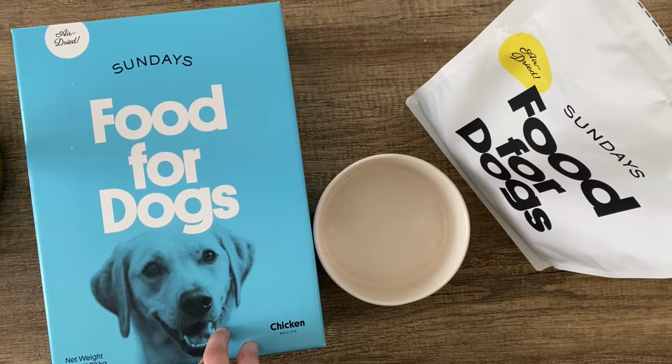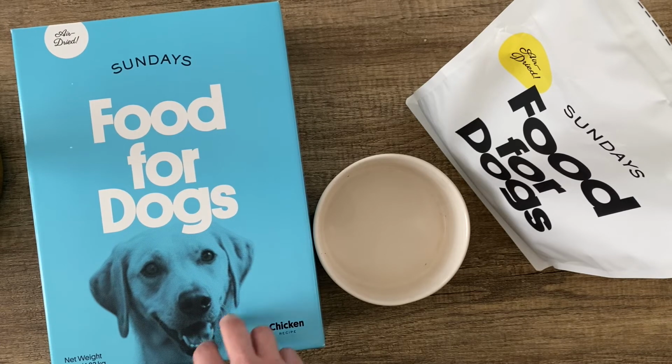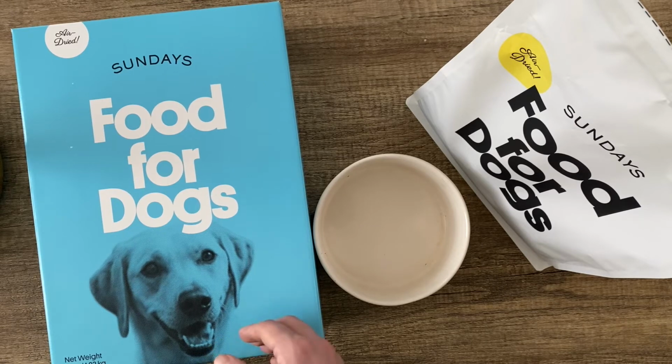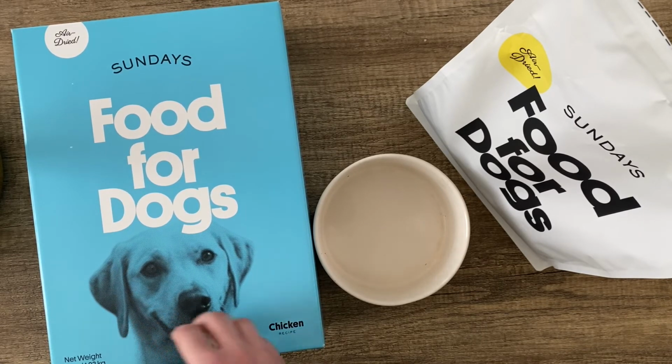But Sundays is generally made with fewer fillers, fewer harsh ingredients, and it should be really digestible for most dogs. And also they aim to be another option that avoids that potential risk and all of the marketing buzz that has formed around it.